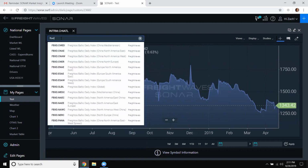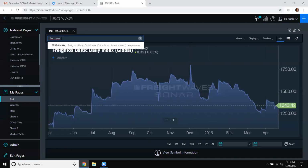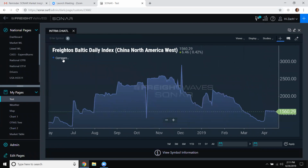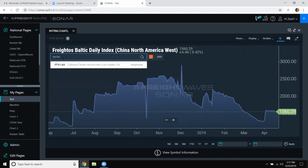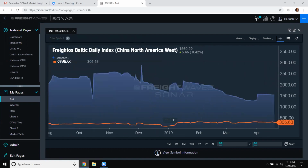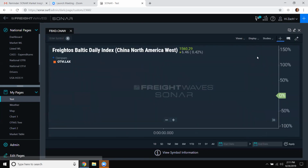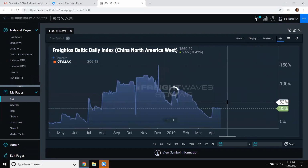To illustrate that, we can pull up our good old favorite China to North American West Coast on the daily, and then you can see here OTVI.LAX, which is our outbound tender volume index for Los Angeles. I'm going to have to put that on a relative. I can get it to go on a relative. There we go.